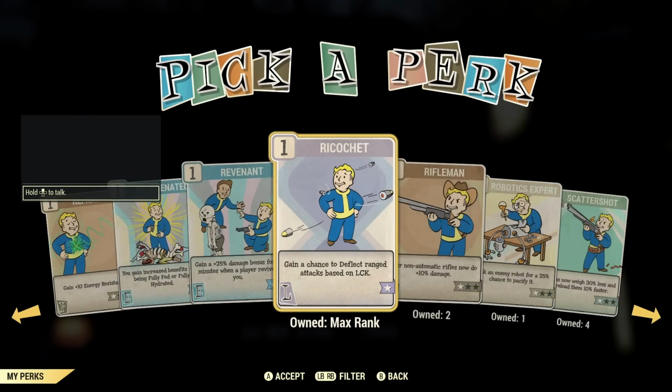Ricochet, a perk which I actually do use from time to time, apart from when I get annoyed by the noise and end up turning it off. This has also had some changes, with its ranks being reduced from 3 down to 1, and it's also now going to be based on your luck rather than the rank of the perk card.